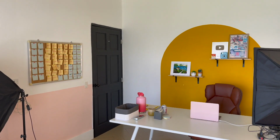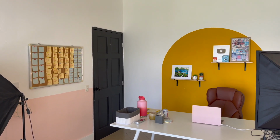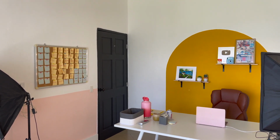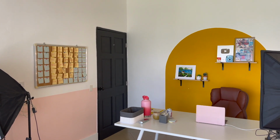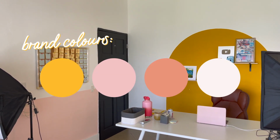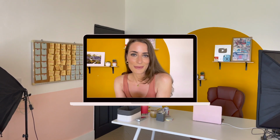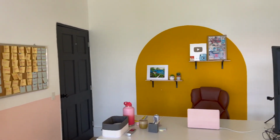All right, so here it is, and I'm actually really excited to share this with you because this is my dream office. And as you can see, we've taken my brand colors very seriously and applied those everywhere in the office. I'm gonna put those on screen right now so you can see them. But yeah, I think this was actually a really smart move because now all of my reels and YouTube videos are all on brand. So this is what it looks like.